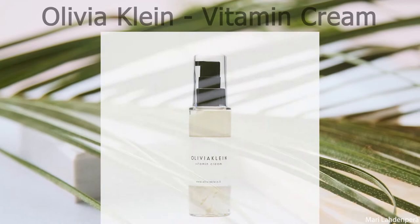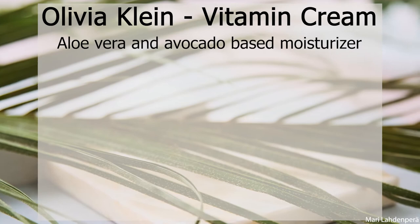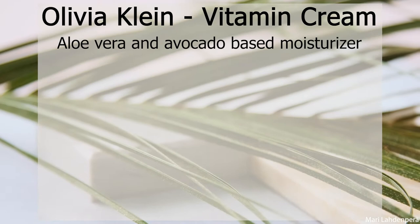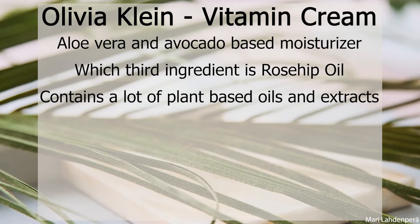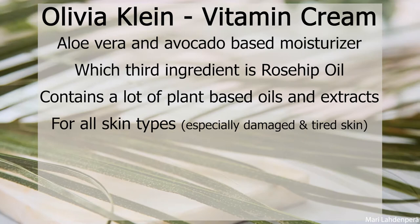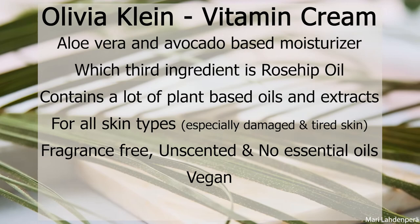Next, let's talk about one of my absolute favorite moisturizers, Olivia Klein Vitamin Cream. This is a quality moisturizer whose base is made out of aloe vera, avocado, rosehip oil and rose flower water. Its third ingredient is rosehip oil, Rosa canina fruit oil. Contains a lot of plant-based oils and extracts for all skin types, especially damaged and tired skin. The product is fragrance-free, unscented, no essential oils, it's vegan and 86% organic.